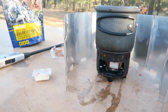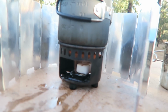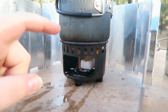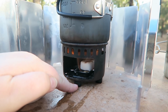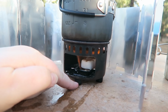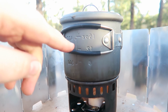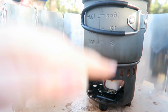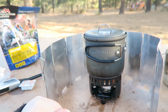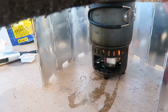So this is my camping setup. I mean stove setup. So this is an Esbit system. It comes with sort of like this fireplace. We'll call that literally a fireplace. And then this holds the water, whatever you want to cook. And then you have a lid. And this all fits inside of each other, so it's super easy. And then I bought this, which is a windshield.